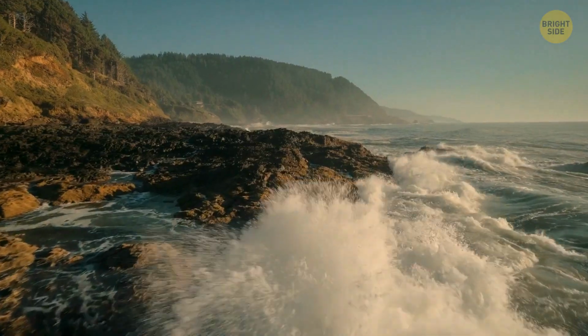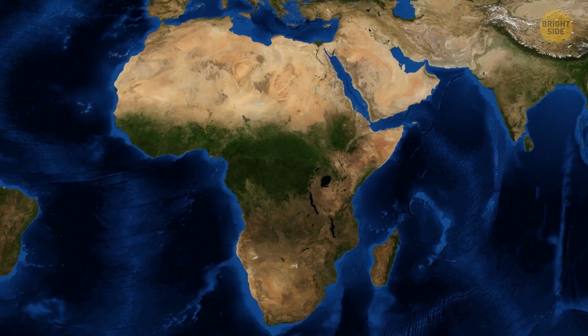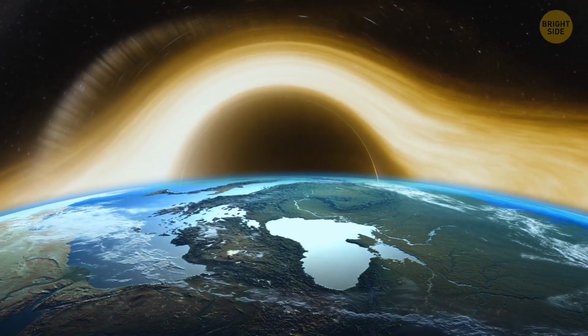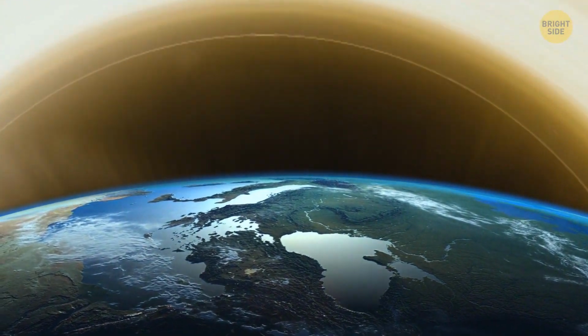Trees, seas, and oceans, all the cities, countries, and continents, air, sound, atmosphere, any molecule of the Earth, everything will be absorbed by the incredible gravitational force of the black hole.